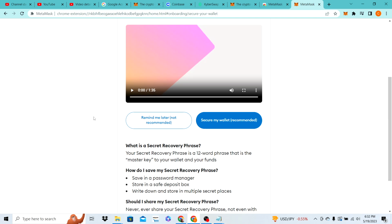What does that mean? That means if you're doing this on your computer, your laptop, and your laptop breaks, gets stolen, whatever, right? As long as you have that secret recovery phrase, you can access your wallet anywhere. So this is very, very important. You need to write this down exactly how you see it.